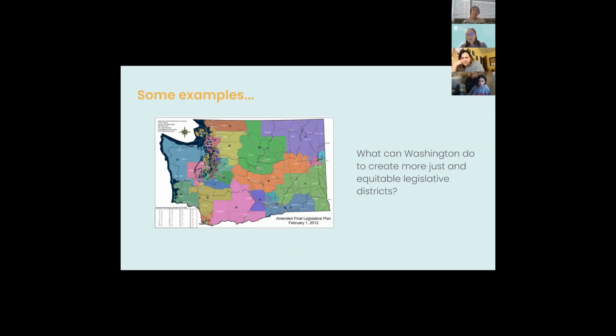We just came out of a census, and what can we do to impact gerrymandering in congressional districts? And how can we make those more just and equitable? Right? All of those are examples of problems that students might address.